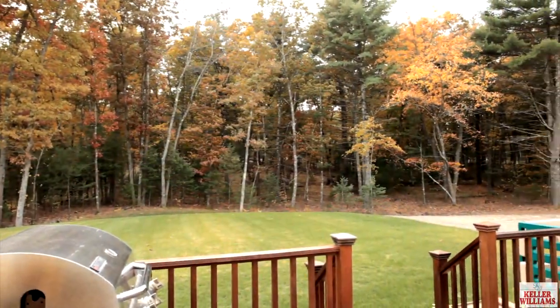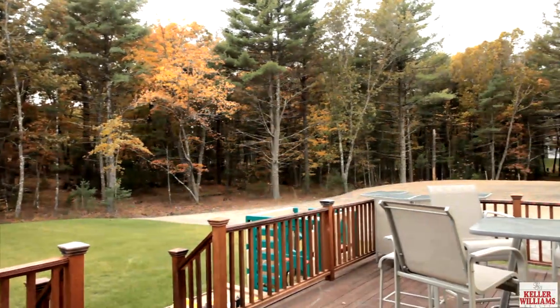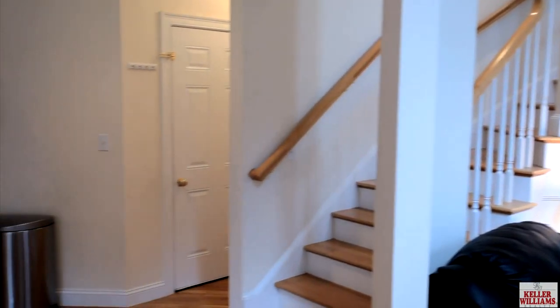Off the breakfast room is a wonderful deck overlooking the mostly level backyard. You'll enjoy many gatherings of friends and family as the living area extends to the outdoors. Imagine your family coming down this passageway at the holidays.